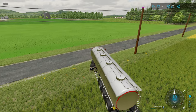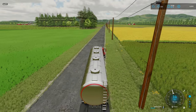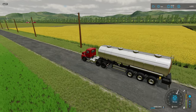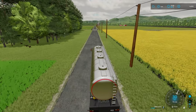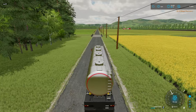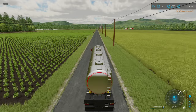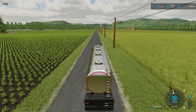Also noticing that it does look like the grass is ready to harvest, which is great. So we can do some grass cutting after we get this sold off, which will be a great way to end June. You can see here we don't have anything else ready to harvest. Our canola is looking great, maybe a month or two until that is ready. So let's go ahead and get this milk sold off, and then we'll make our way back to the farm and deal with that grass and get that all cut.